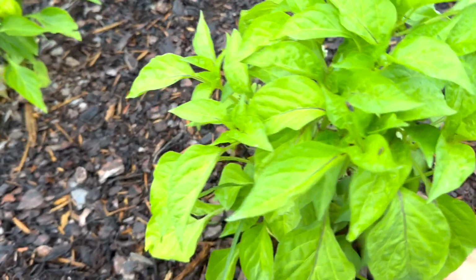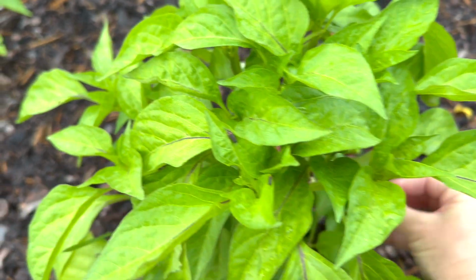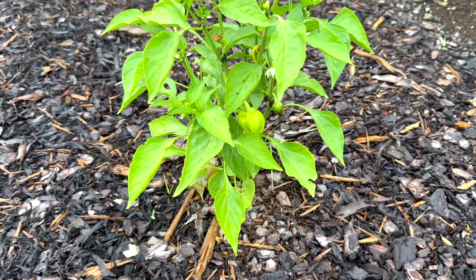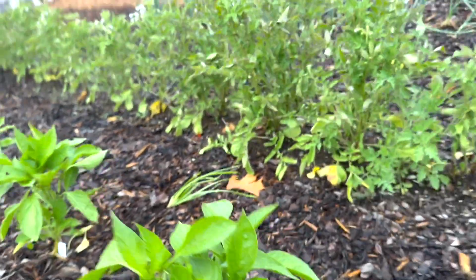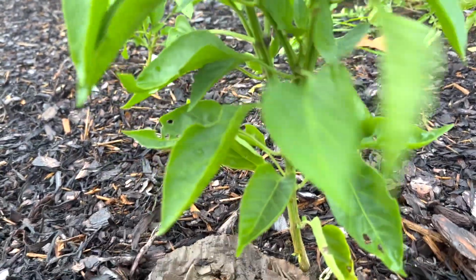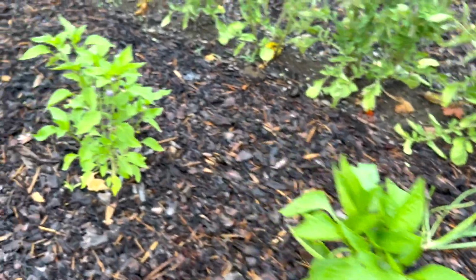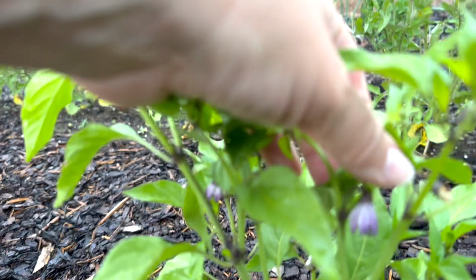And then down here are the Iko peppers. There's a couple babies on here too, on that one as well. And then this one has a pepper. I think this is still an Iko. We have flowers on this one, but no peppers yet, but it's just started.